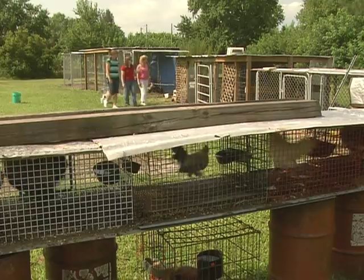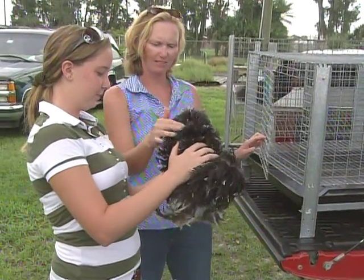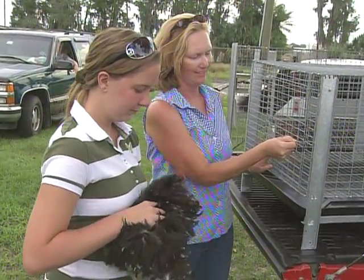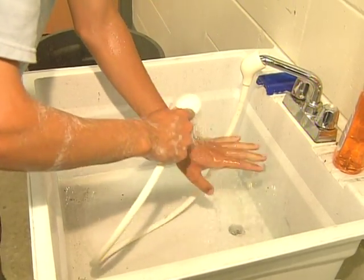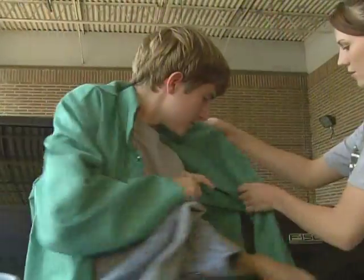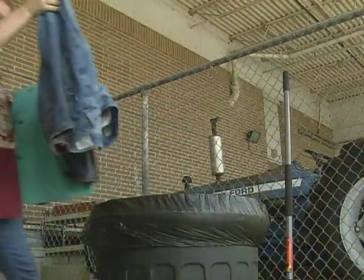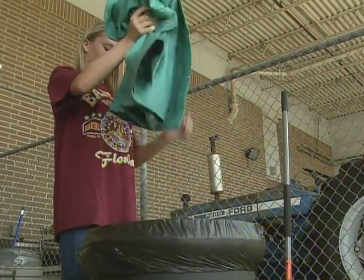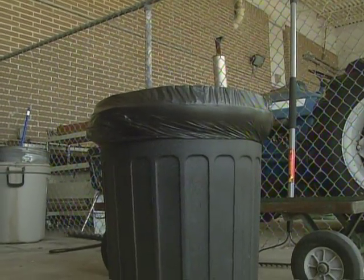Control access to your property or school pens and limit access to your birds. If visitors, even family, friends, and neighbors have birds, don't let them near yours. If visitors just want to see your birds, they should wash up and clean their shoes before entering the bird area. The best solution is to provide clean clothes for visitors. If you've been near other birds or owners, such as at an exhibition or a feed store, clean and disinfect your clothing and shoes before going near your birds.